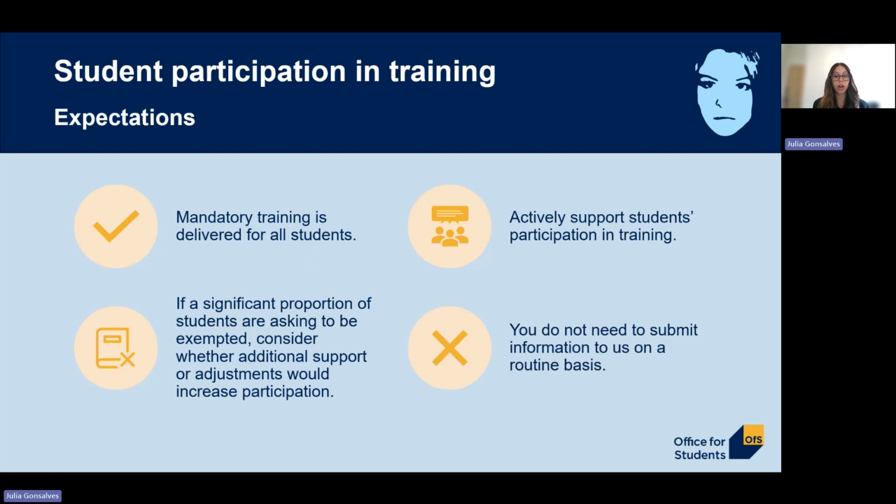As E6 is an ongoing condition of registration, you don't need to submit information to us on a routine basis, for example, telling us the number of students who have been trained. However, if we receive information about concerns or issues with a training provider is delivering, we might ask you to explain the approach you've taken to meet the requirement.